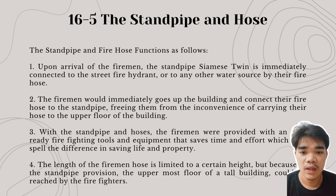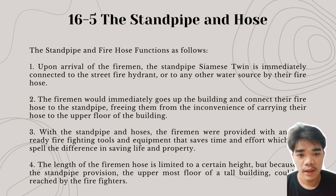Number 4. The length of the fireman's hose is limited to a certain height, but because of the standpipe provision, the uppermost floor of a tall building could be reached by the firefighters. Bali sa tulong ng standpipe, kahit na limitado lang ang haba ng fire hose is malayo pa rin ang nararating ng tubig.